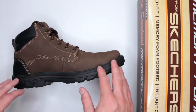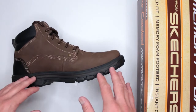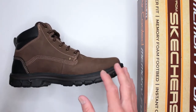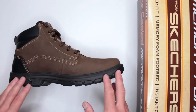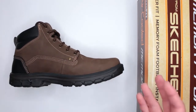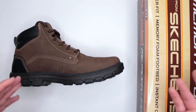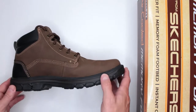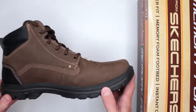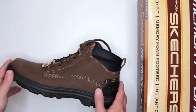Now, in order to give you the reference whenever it comes to the weight of your hiking boots or whatever kind of boots, if you want them to feel lightweight on your feet, you want something under 20 ounces, right? A little bit over 20 ounces, no big deal, but the more over 20 ounces you go, the heavier, the more you feel them on your feet. The more under 20 ounces, obviously the less. And this is well under 20 ounces. Great job, Skechers. Very impressive.